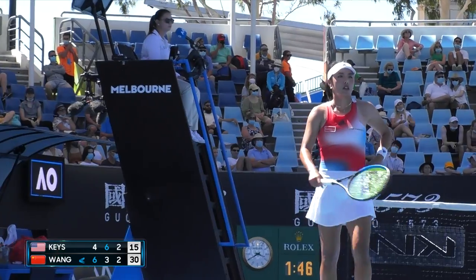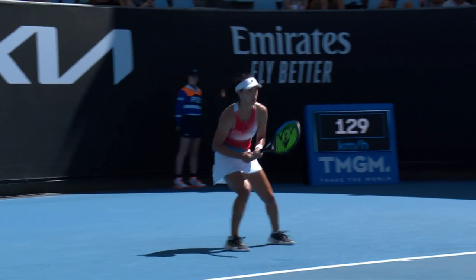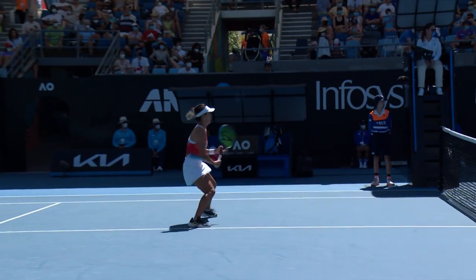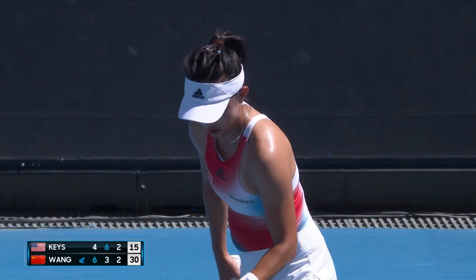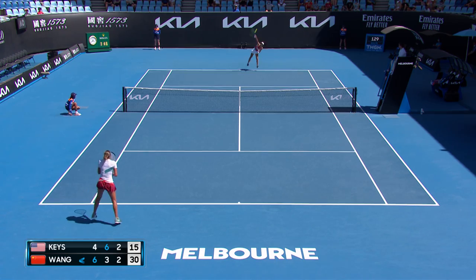Oh. Too much depth and height on that drop shot. Plenty of time for Wang to get up to that. I do feel that the match is more on Keys' racket, for sure. I mean, she's been the more aggressive player, so it's really been about if she can execute these shots when she does get aggressive.